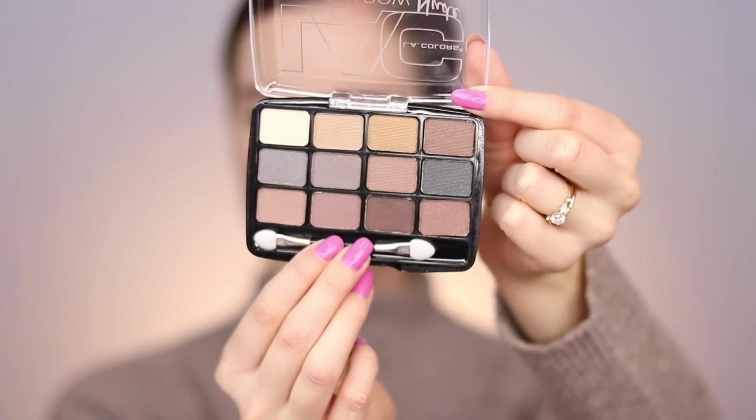Let's go into eyes. I'm gonna take this LA Colors eyeshadow palette. This one is in the shade Nude. So here's the eyeshadow palette. I'm excited to dip into these and see if they are pigmented and all that jazz. I'm gonna open this Wet n Wild crease brush. And first I'm going to set the eyelid actually with that setting powder we used.